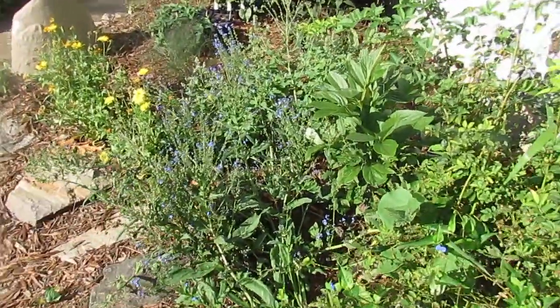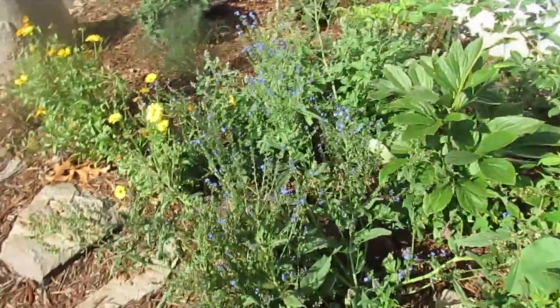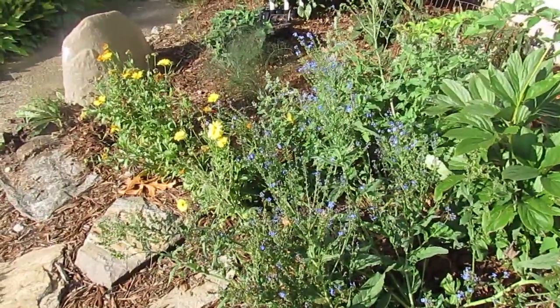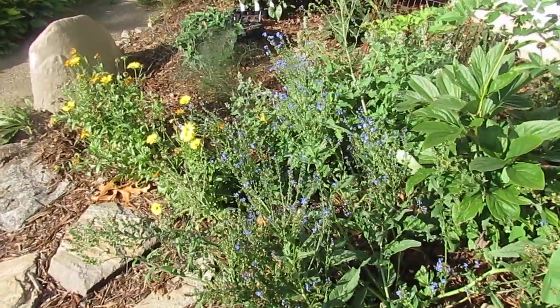These beautiful blue flowers are forget-me-nots that I grew from seed. They were supposed to go in a school garden project that my daughter was working on, but then there was no school. So that was the end of that.